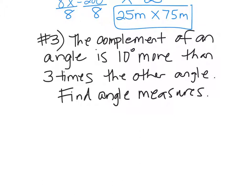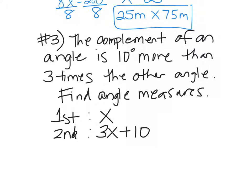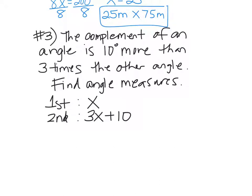All right, so let's do this. Our first angle, let's go with the non-complicated one, we will call x. That's the other angle. Now, the second angle is, it says here, 10 more than 3 times the other. How do we represent that? Anybody want to take a guess? 10 more than 3 times the other. So we can write that as 3x plus 10. Remember we did that translating a few days ago? That was kind of helping us get ready for this. All right, so now we need to know one more thing. The complement. The complement of two angles and the other one, which is supplement, right?